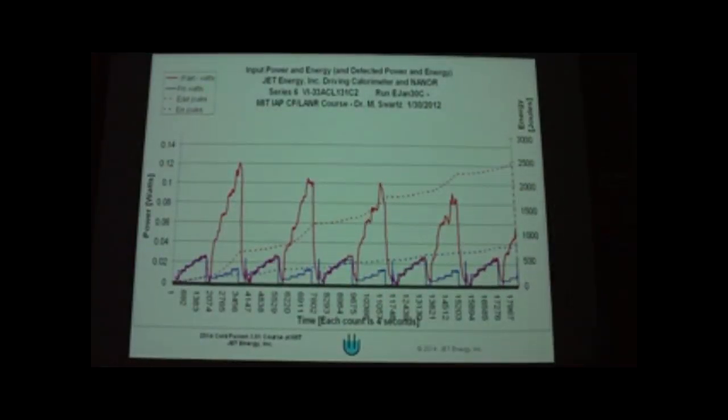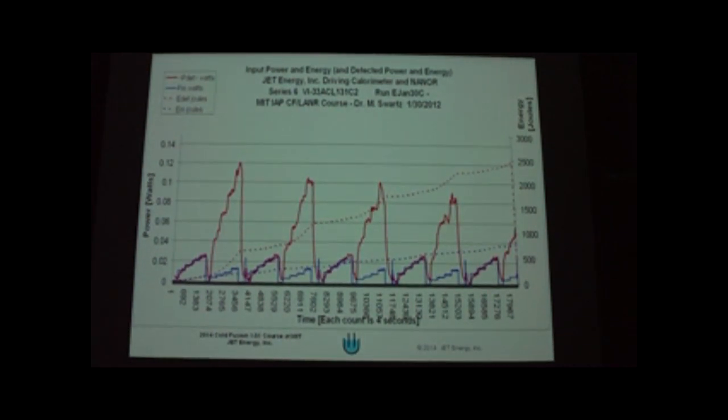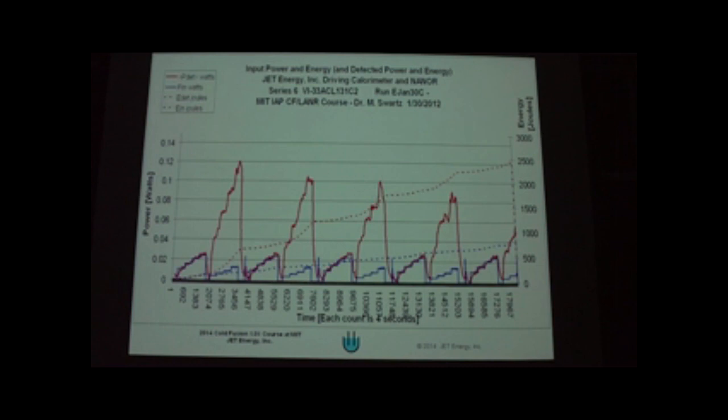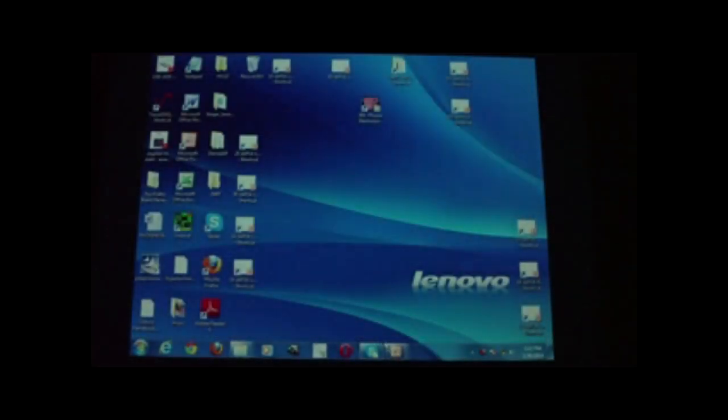Any questions? When there is no preloading, how do the nanors get started? That's our secret. Yeah, that's our proprietary issue. We'll eventually tell. I just can't yet.